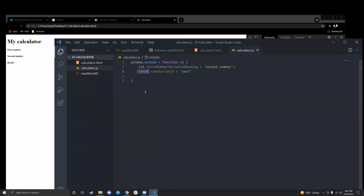If you are not sure, whenever you are creating a variable, what kind of variable you need, go ahead and use the let keyword, because for const you have to keep in mind that once you create something with the keyword const, that value cannot be changed later. That is why I'm going to create a variable using the let keyword. Then the name of my variable, then the equal sign means that I am assigning some value to this variable. So let me put it back to the first number.